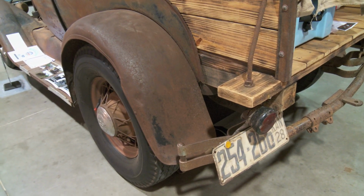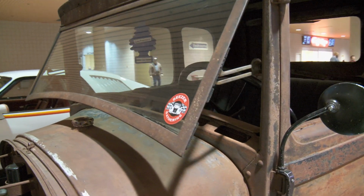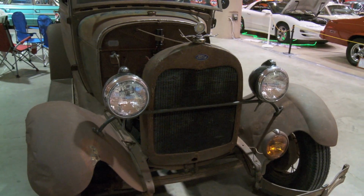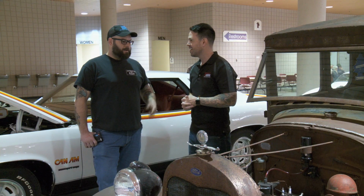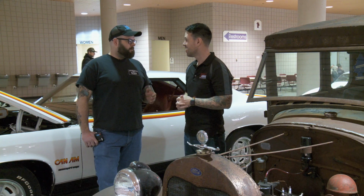So what is the plan for you guys with this car? I mean, how far do you plan on taking this? Really just finding a hood and some headlights that are kind of cruddy, and putting some newer tires on it, and we're done. Then you're done. You're just having fun. Drive it like it is. Oh yeah. And it's got 63,000 miles on it, and they quit driving it in '50.